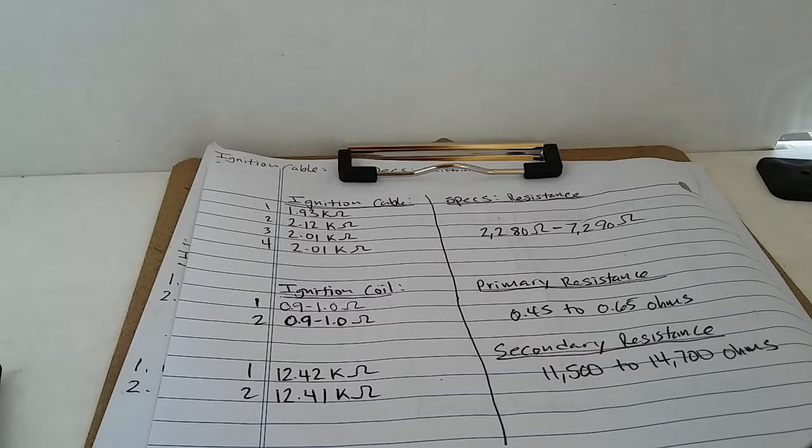So I'll say just for now, I'm not going to condemn the plug wires just for the fact that they're actually shorter than 1 foot. I believe that these spec numbers are actually for plug wires that are at least a foot or longer. So for now, I'm going to keep the plug wires as potential good. The best way to actually find out if they're good or not is to compare them to known good ones, which I might end up putting new plug wires and comparing the new to the old.